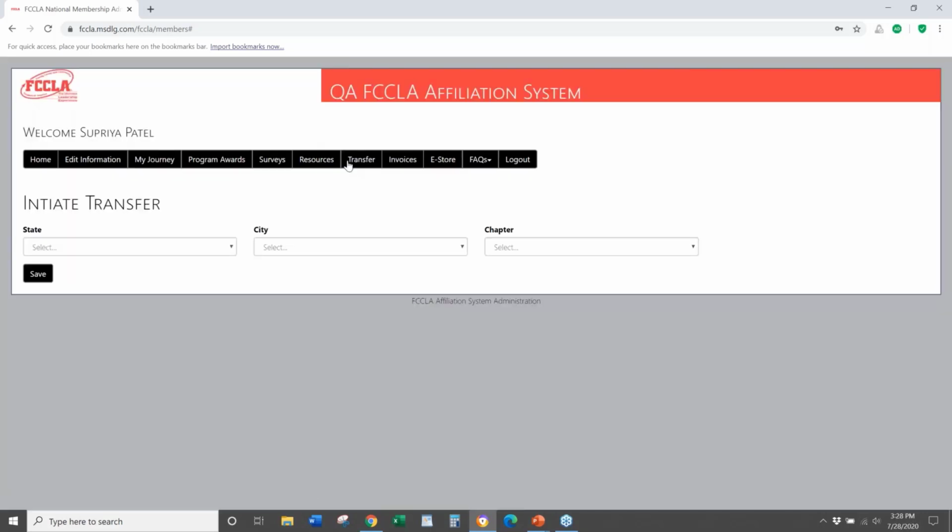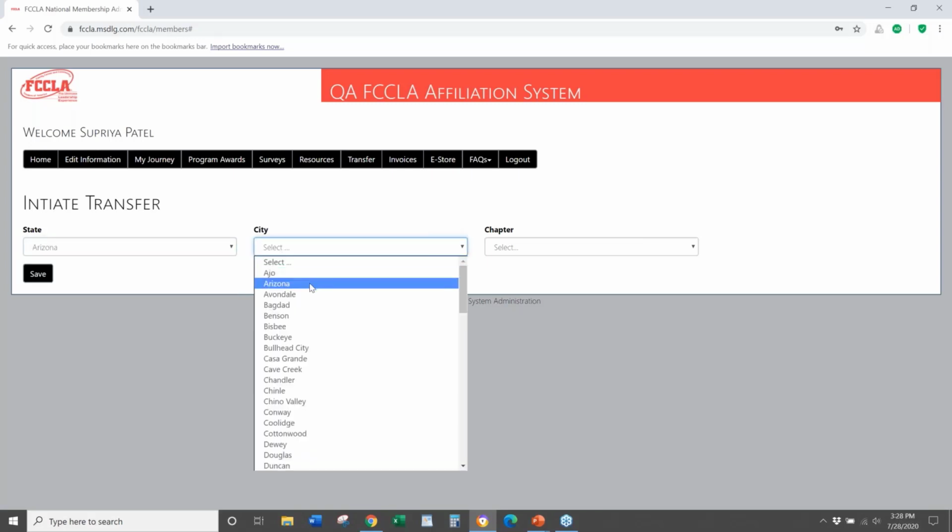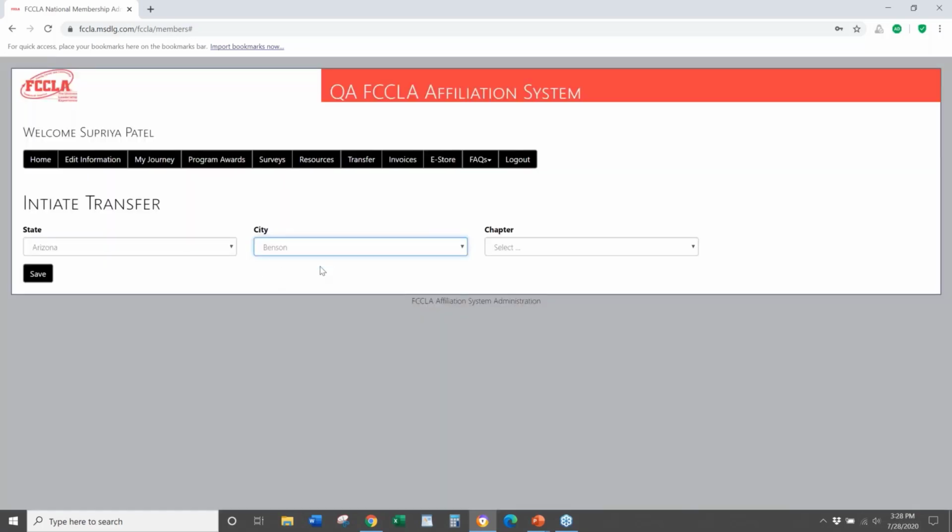Next, we have transfers. So this is the one that I mentioned earlier that is still a work in progress. So if we did need to transfer her, they would select the state, the city in which the chapter is located, and then we'd select the chapter. And then we'd click Save, and then that would make the transfer go to the chapter advisor to either approve or deny. But this one is still a work in progress.